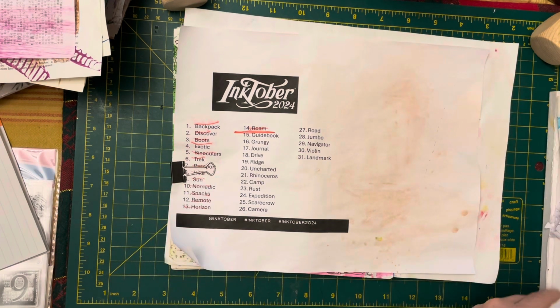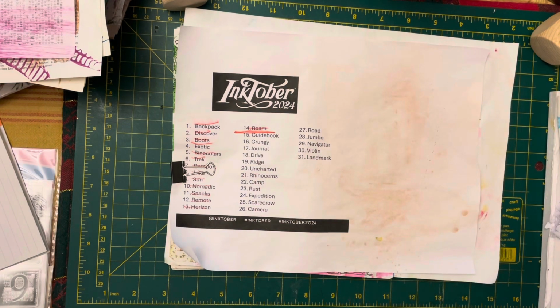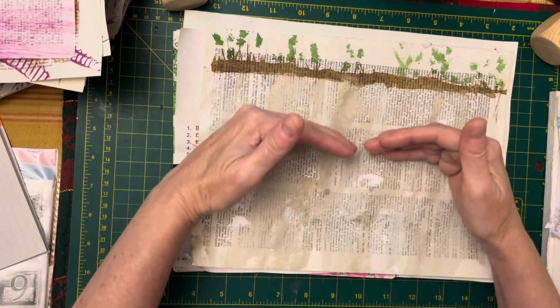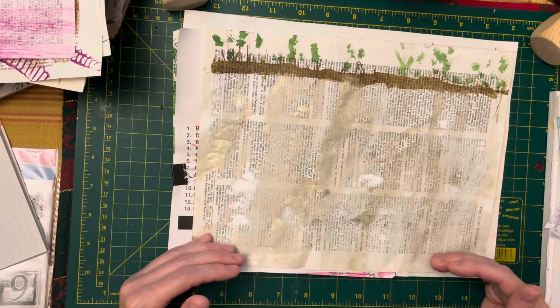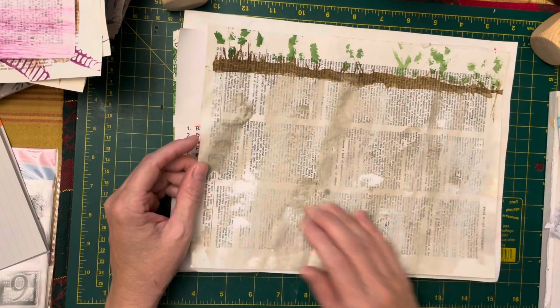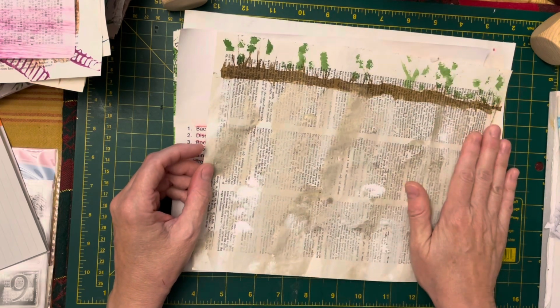Oh no, nope. This comes this way. So I had a little bit of extra blob off there. Next one is Ridge. These are trying to be gray cliffs, a ridge of land, and then trees. And I put way too much ink on this.